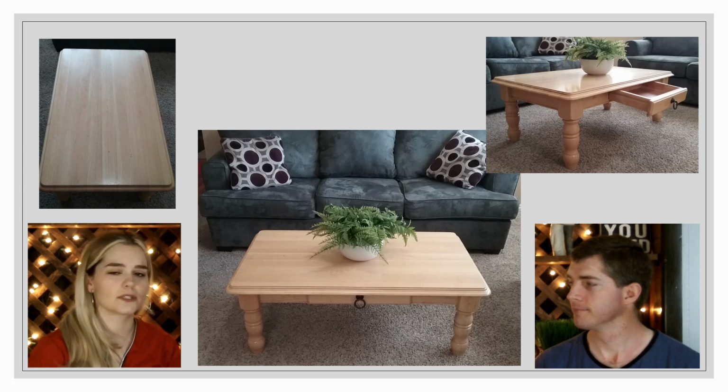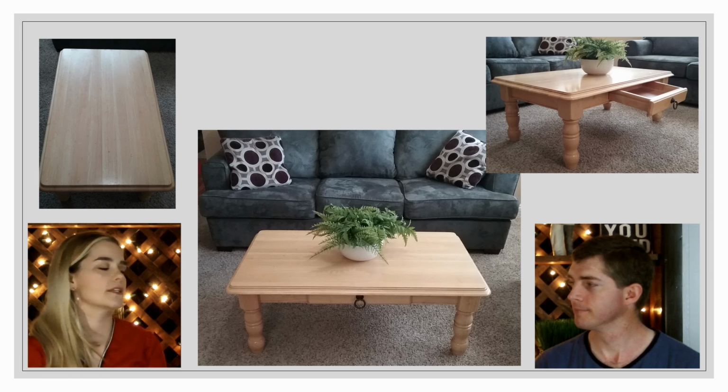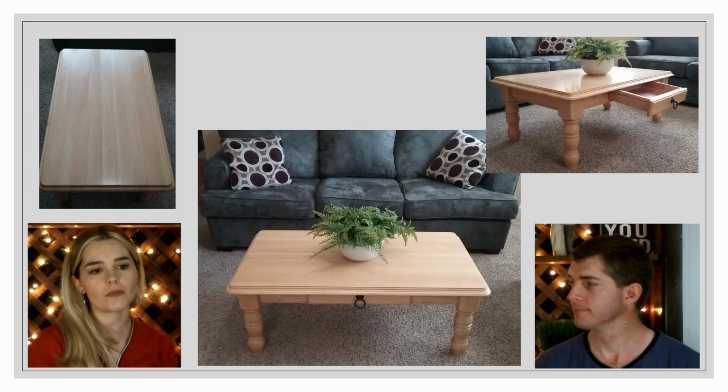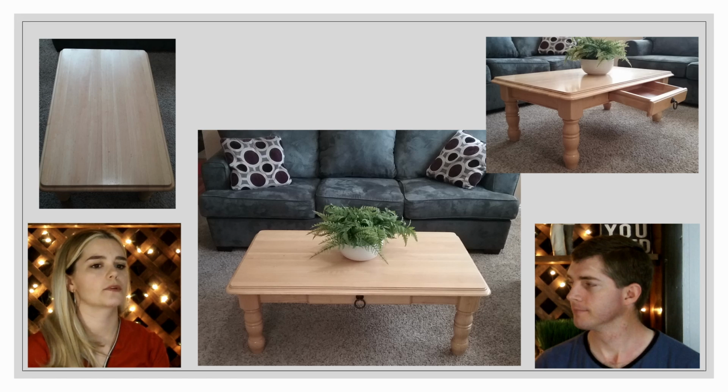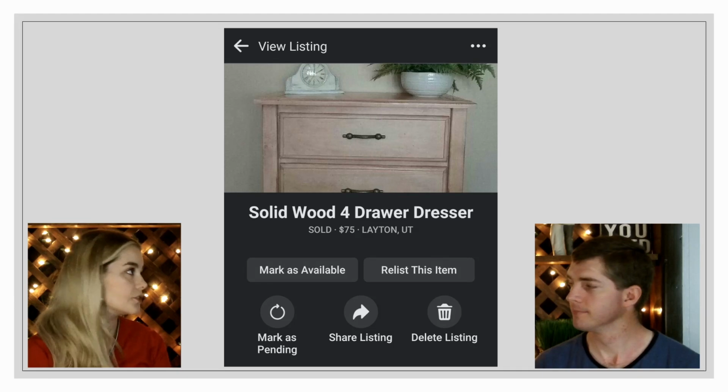However, we still haven't sold it. So we're feeling like we're going to move that one into stage 2. We're going to probably end up sanding it down a little bit and maybe staining it a darker color. So we'll see how that's going to turn out. Do you want to talk about the bleached dresser?